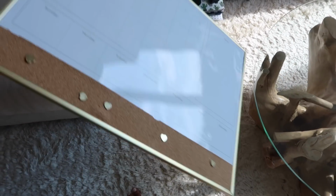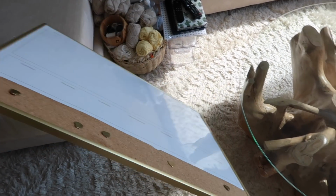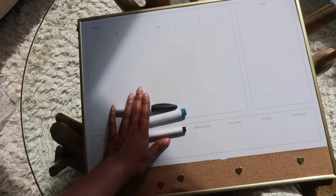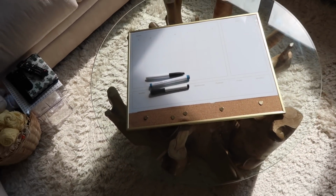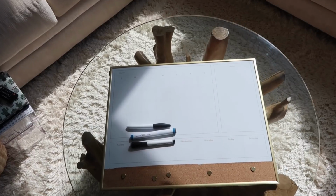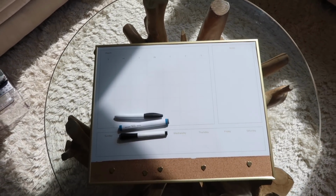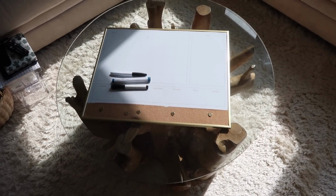But before I do so, I wanted to plan for the month because I actually haven't even done that this month since I've been so busy with Not the Label. But I'm going to plan for the month even though we only have like a week and a half left of July. I don't know where time is going, you guys, but it's truly flying.